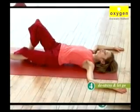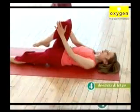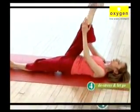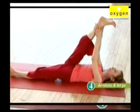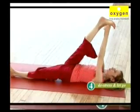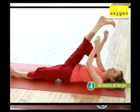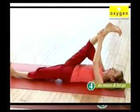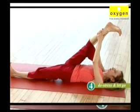Straighten the left leg and hug the right knee into the chest. And we are going to stretch. And we're going to stretch the right leg up. Grab your leg, your foot, your pants if you wish. If you have a belt, you can put it around your foot and hold.